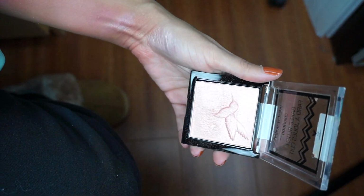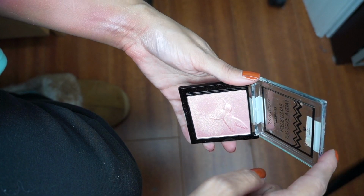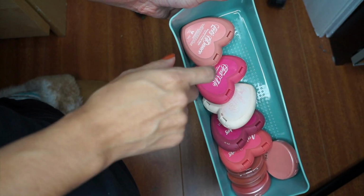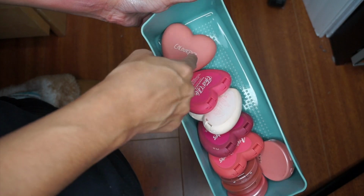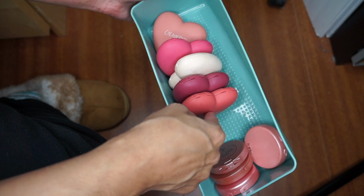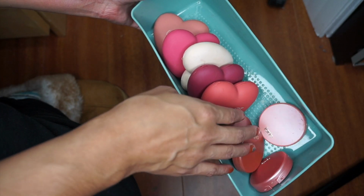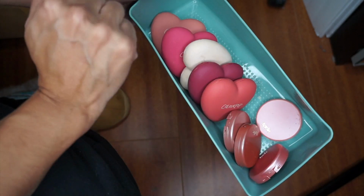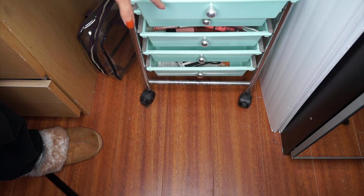I am gonna keep this one because I actually do like this one as a blush topper, so I'm keeping this. And then the last ones I have are my ColourPop pressed powder blushes in the heart-shaped one. I actually have 6. One of them is in my everyday makeup box. I'm definitely keeping these, and I am keeping all of my Tarte blushes as well. So I'm keeping these.